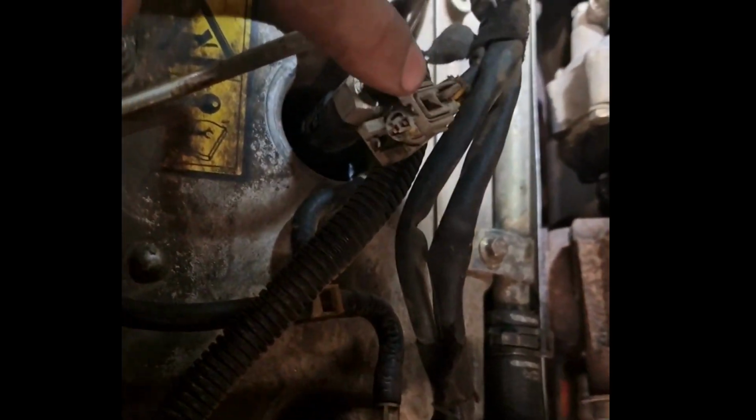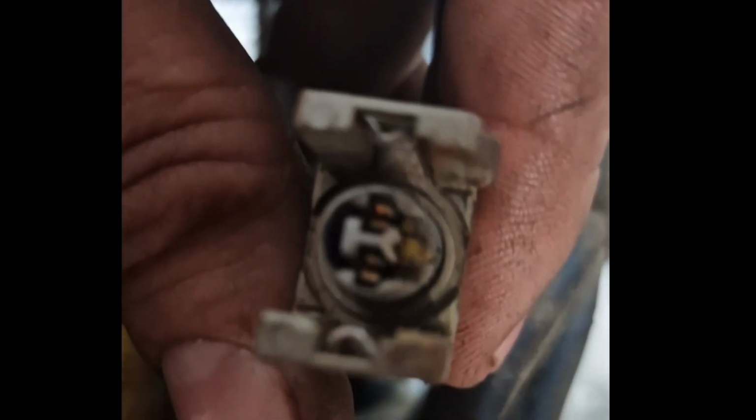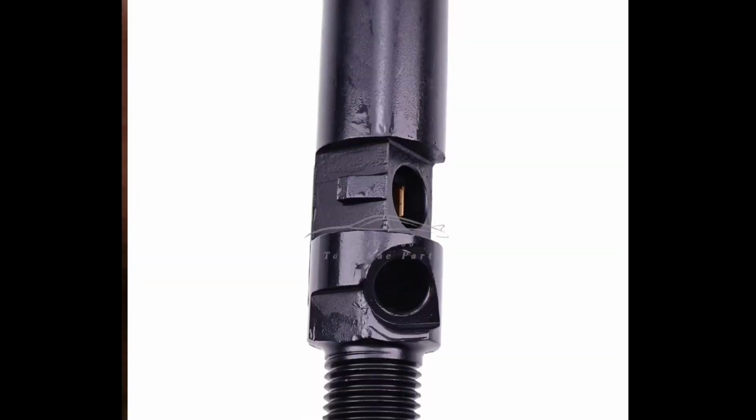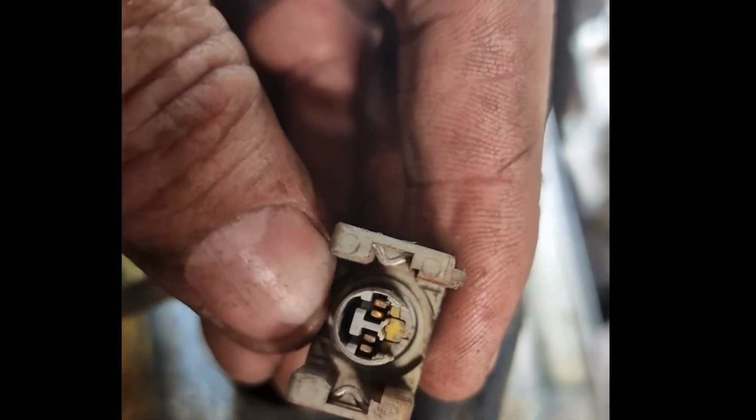So this is number 2 and number 3, and if you look in here, you see the pins that are very far apart. Inside the injector there's 2 posts that these pins wrap around, and this plug was very loose. So what we're going to try and do is tighten up these metal tabs that are sticking out on the sides and close this gap up, see if that makes any difference.